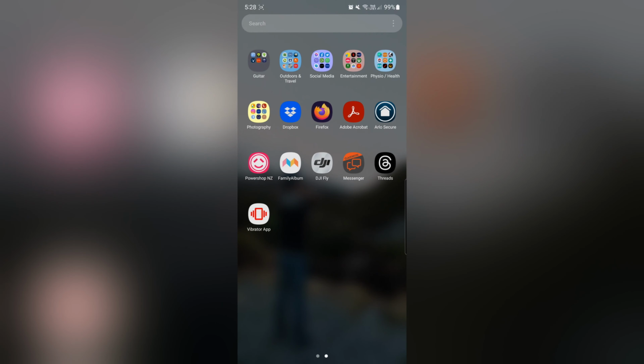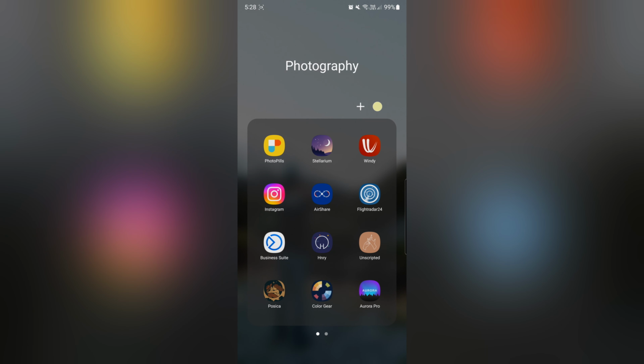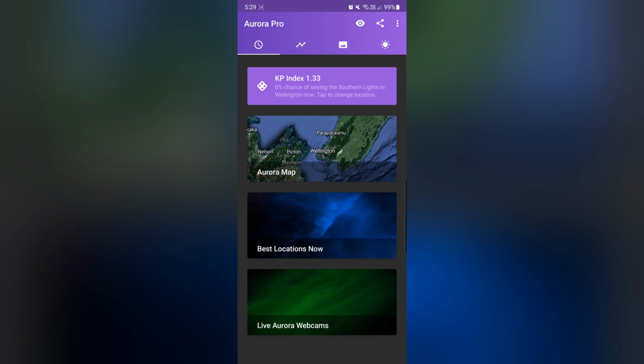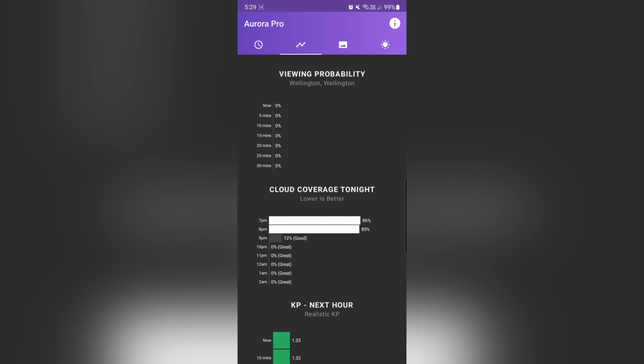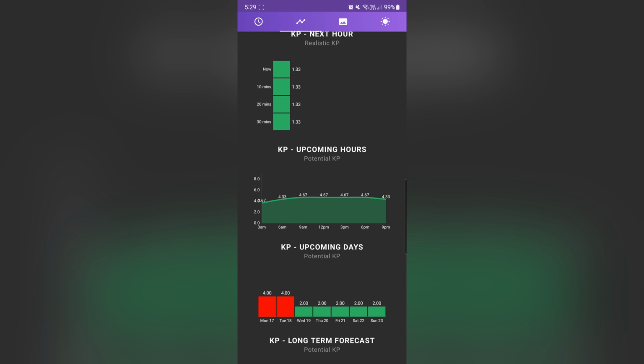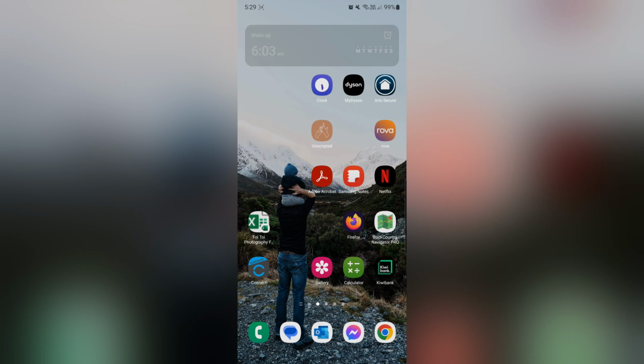So there are lots of helpful apps on our smartphones. When thinking about Aurora forecasts, I use Aurora Pro. It gives us the KP index for the short forecast and a longer forecast. Of course, we want to see what it's like when the sun goes down, so let's say around 7 o'clock. Just knowing that it might be 4 is good enough to make some plans.